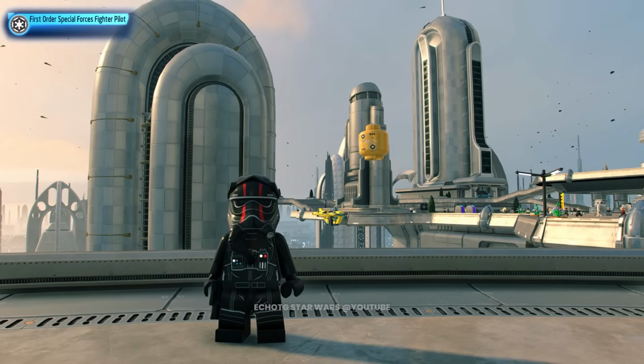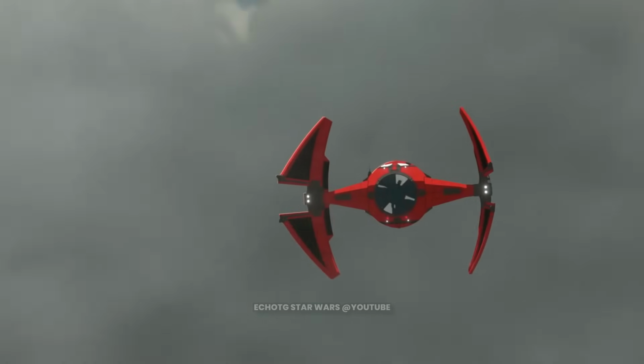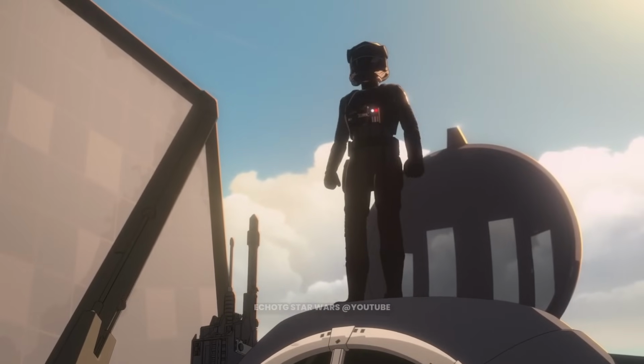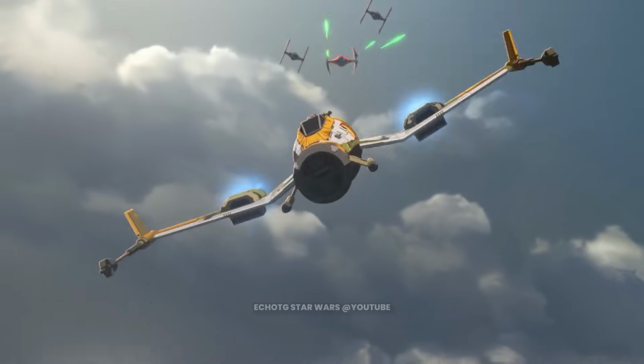This is First Order Special Forces fighter pilot. More than simply pilots, the Special Forces fighter pilots were an elite group consisting of the best flyers the First Order had to offer. Wearing similar uniforms to regular pilots, these experts wore 2 red stripes on their helmets to make sure they stood out.